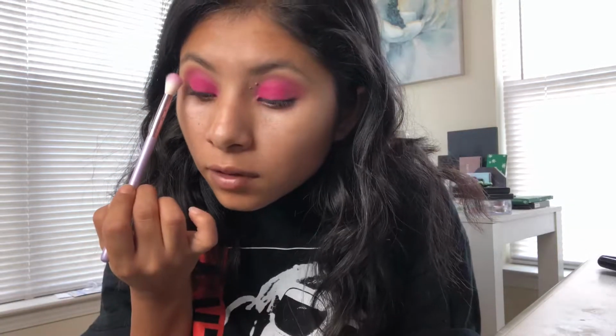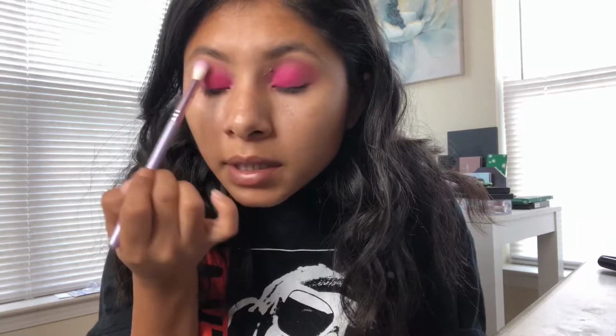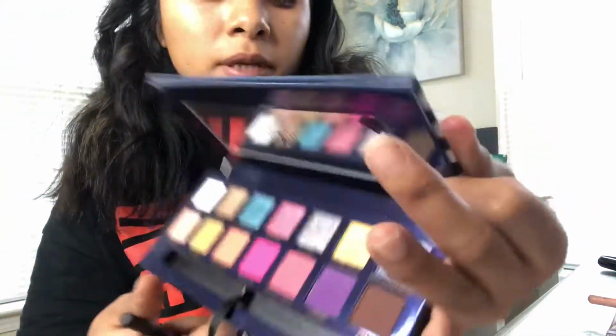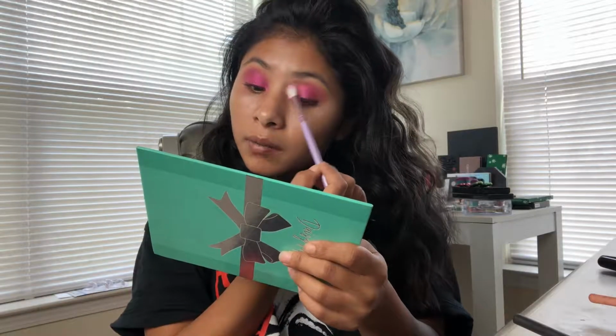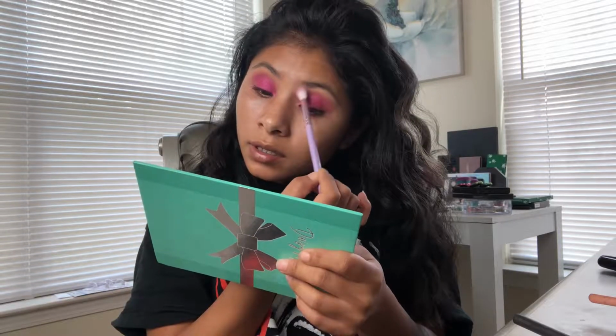Taking the shadow right here, I'm gonna soften up the edges of our crease color. Just barely blending that color up there. Then I'm going in with this pink shade right there, the pink shimmer, and we're just placing that color right where we placed Bahamas, the super hot pink. I'm not placing any more shadow, I'm just blending out all the edges.